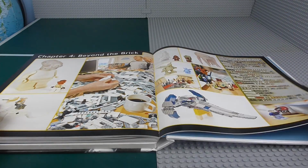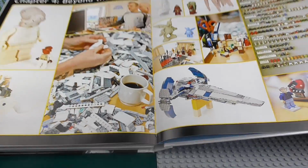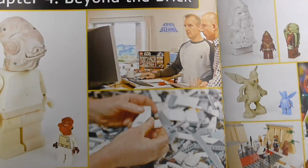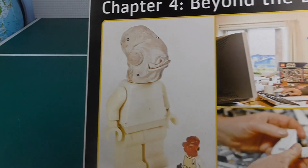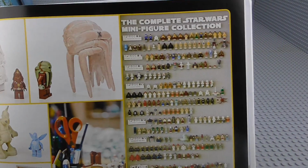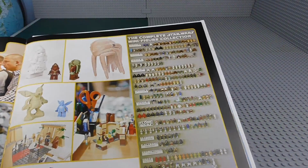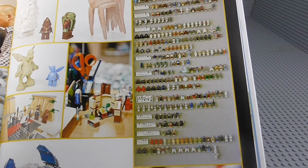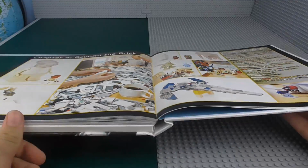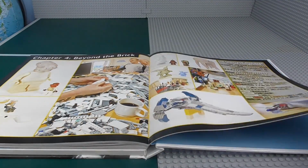And then Chapter 4, Beyond the Brick, which is basically just all the casual facts about how they make it and all this stuff. We've got some prototyping, all of that. We've got the complete Star Wars minifig collection up to 2010. There's actually going to be a new version of that in the new one, which I'm getting tomorrow, as I said before, so that's going to be really awesome.